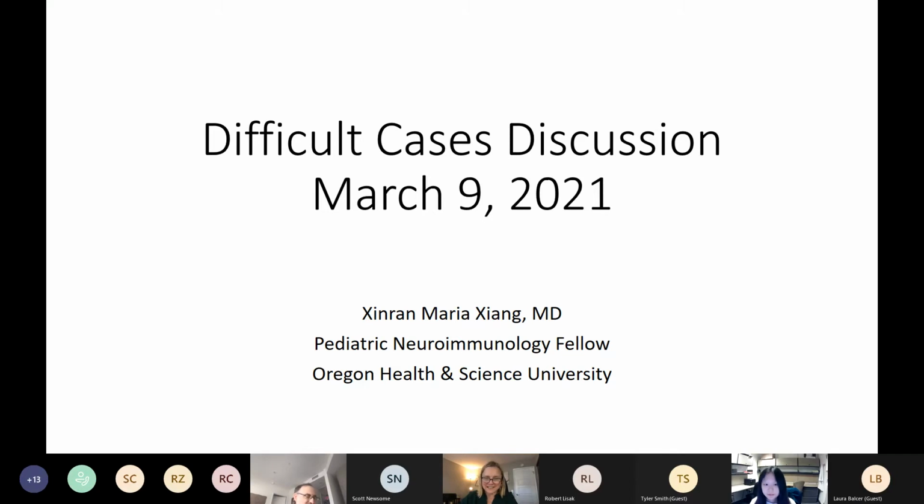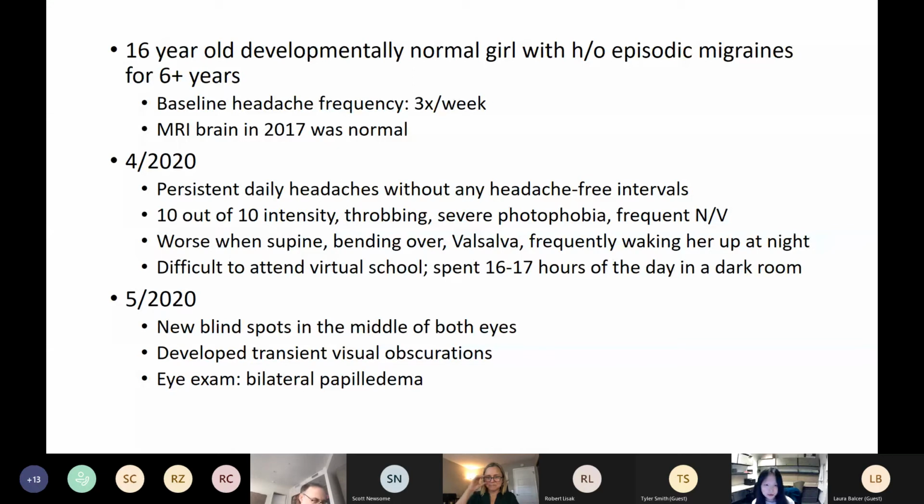Yeah. Okay. All right, so this was a 16-year-old girl who was developmentally normal and had a history of episodic migraines for the past 6 years. Her baseline headache frequency was about 3 times a week, and she had a normal brain MRI from 2017 as part of her headache workup. Then in April of 2020, her headache evolved into persistent daily headaches without any headache-free intervals. It was 10 out of 10 in intensity, throbbing, associated with severe photophobia, frequent nausea, and vomiting, and had some red flag symptoms: it was worse when supine, bending over, or with Valsalva, and was also waking her up at night a lot. It was difficult for her to attend virtual school. She was spending most of her day laying in a dark room.